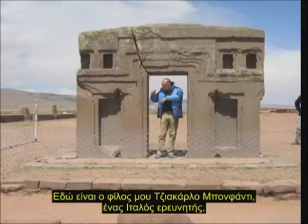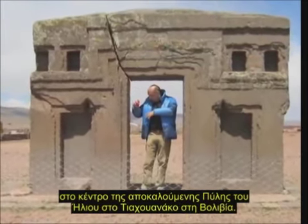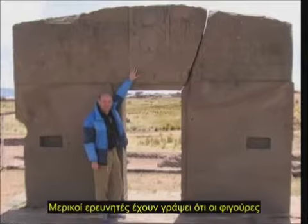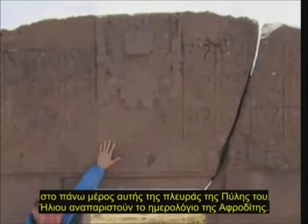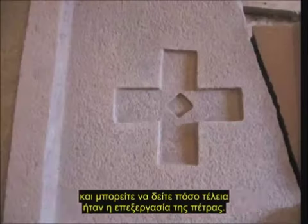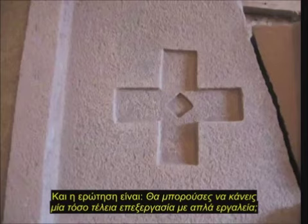Here you have my friend Giancarlo Bonfanti, Italian researcher, in the center of the so-called Sun Gate in Tiahuanaco in Bolivia. And some researchers write that the figurines on top of this side of the Sun Gate are showing the Venus calendar. Here you have one of the big stone plates from Pumapunku, and you can see how perfect this stonework was done. And the question is, could you do such perfect work with simple tools?